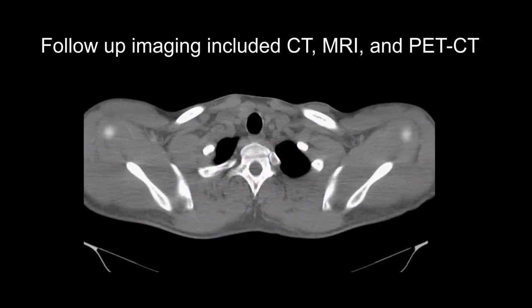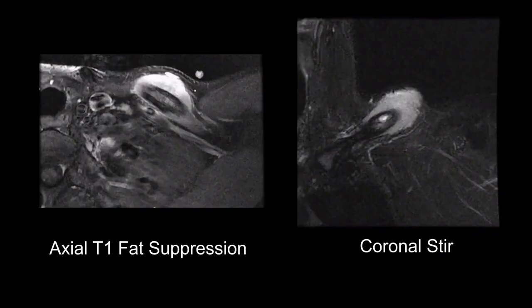Here is the axial CT, and if we zoom in over that left clavicle, we can see the soft tissue mass noted both anteriorly and posteriorly to the clavicle, demonstrating a similar attenuation to that of skeletal muscle. Here are the T1 fat suppression and STIR sequences of the MRI, which demonstrate increased signal intensity both within the clavicle and of the adjacent soft tissue mass.